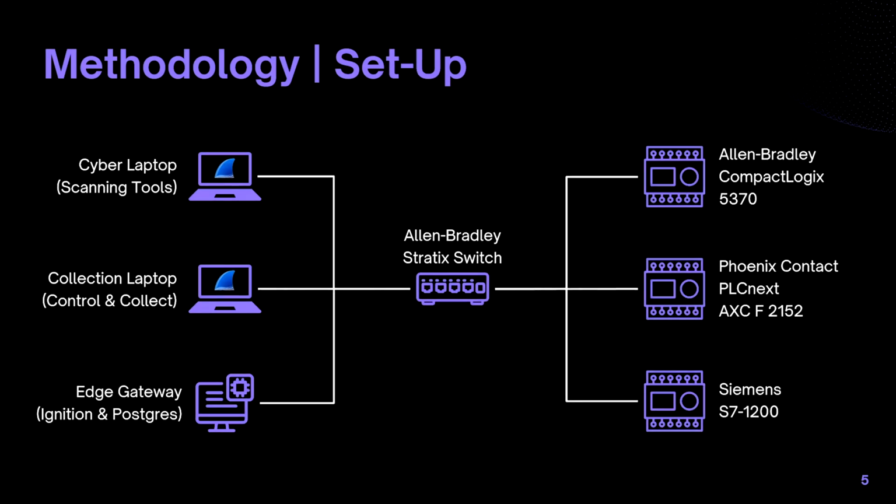So, the basis of my study was the following setup. I had a small network created using an Allen Bradley Stratix switch on which I had 3 PLCs, each from a different make and model. An Allen Bradley CompactLogix 5370, a Phoenix Contact PLCnext, and a Siemens S7-1200.